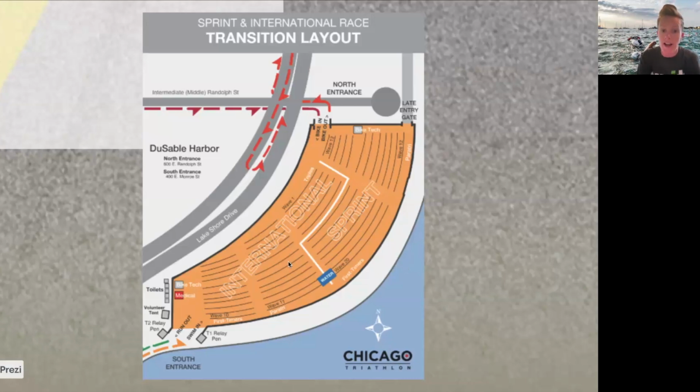All of the lines indicate racks. This is not a perfect picture. It may not look exactly like this, but just so you can see how big transition is. If you look down on this first row here, you'll see first timers written. And that is one of the benefits of being in the first timers program: the rack for the first timers is not going to be in the middle of the group, which is going to make it a lot easier to find your spot. I'm going to show a video in a second, and it'll make sense why it can sometimes be difficult to find your spot.